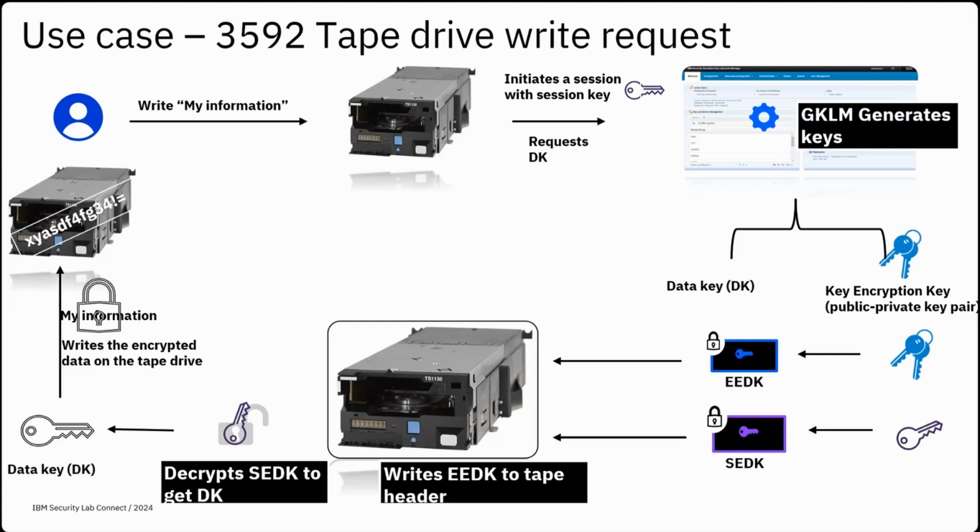To encrypt this data, the storage device starts a session with GKLM using a session key and also requests a data key. GKLM does some processing and generates two keys, a data key and a key encryption key. This data key needs to be shared with 3592 securely. So the data key is encrypted using the public key of the key encryption key to generate EEDK. It is also encrypted using the session key that 3592 initiated the session with to generate SEDK. Now these two keys, EEDK and SEDK, are sent to the tape drive.